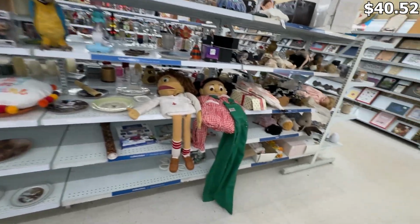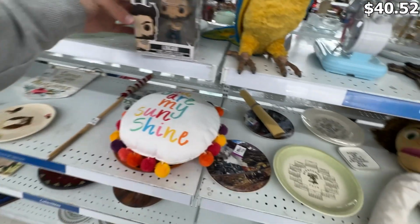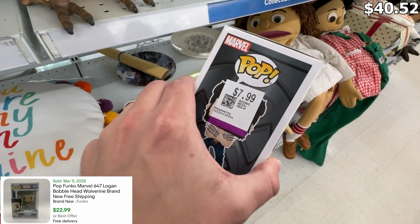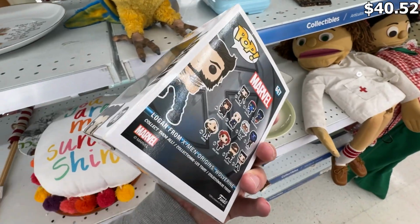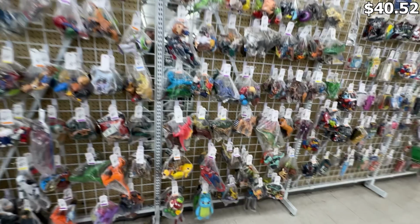Here we go. Starting off at some thrift store, Savers is a place that I like to go to often. I found this kind of strange, some puppets right here. Wanted to show those off, not really Funko related, but first thing that I did find was this Logan, guys. It usually goes for around $20 and they had it at around $7.99. I was kind of on the fence about this one. I think I'm gonna leave it for now, but that is a decent first start, I would say.